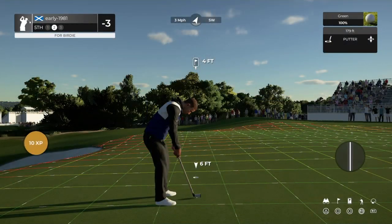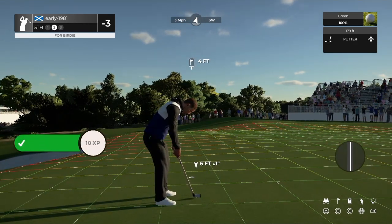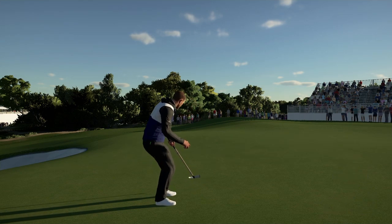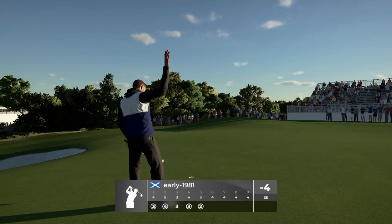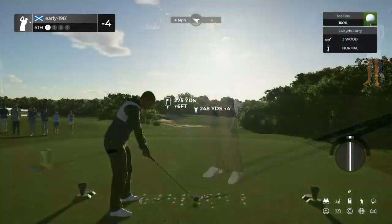Using the contours of the green to our advantage there. And it is going to leave us with another tap-in putt from 4 feet. Certainly missable. Oh, I thought I did miss that. It did grab the edge of the cup and gravity done the rest, and we do pick up another birdie and move to 4 under par.